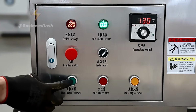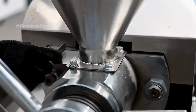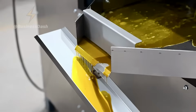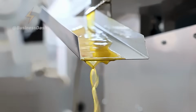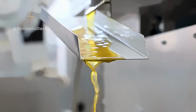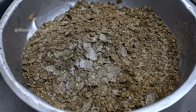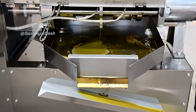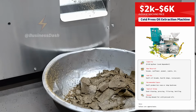Raw materials are widely available through local farmers or wholesalers, and many operators source directly from rural suppliers to keep costs low. Bottling is simple. Food-grade plastic or glass bottles with printed labels are enough to create a clean, trustworthy brand. The best part? Cold-pressed oils are bought by grocery stores, restaurants, health-conscious consumers, and cosmetic producers. With people moving toward natural products and clean ingredients, this is a future-proof niche that fits easily in a small space and doesn't require complex infrastructure.